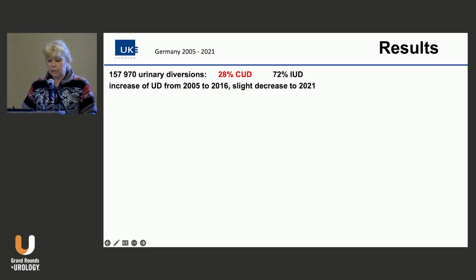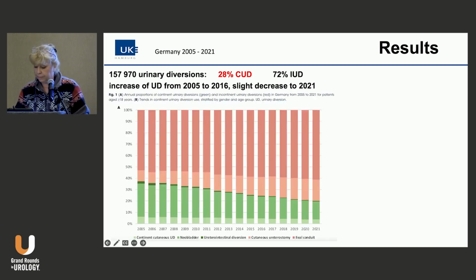So what we found was that there were 157,970 urinary diversions during that time period performed in Germany: 28% continent diversion, 72% incontinent diversion. There was an increase of urinary diversion from 2005 to 2016, and a slight decrease thereafter to 2021.